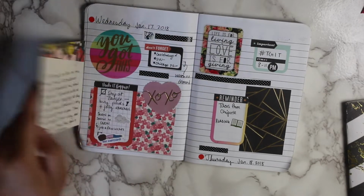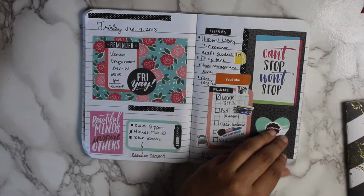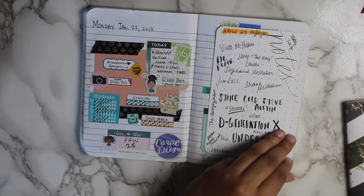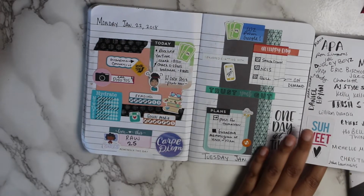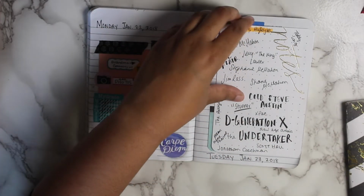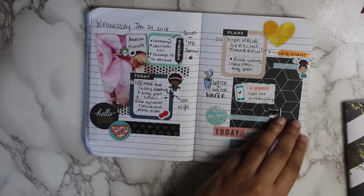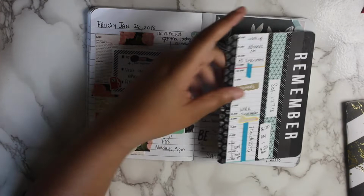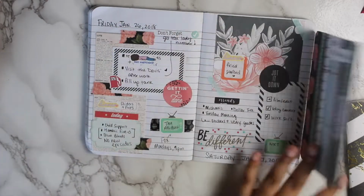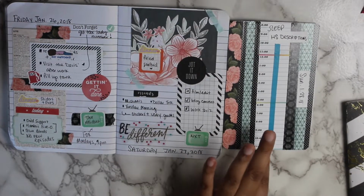Stickers. I did some layering here. And I was having a lot of fun with scrapbook paper, journaling cards, my happy planner stickers. I was using washi tape. This was from, what was this? Raw 25, which was January 22nd, 2018. Did some more layering. This was fun. I took an hourly sticker and I put it on this journaling card. And I put that for Saturday and Sunday.